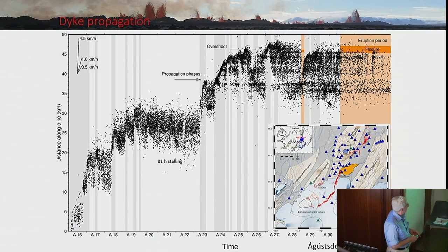It was propagating forward at rates of about 2 or 3 kilometres an hour. Underground, this is the dike at 6 kilometres depth we're talking about. So it will go forward, and then what I think happens is it's run out of pressure, if you like, the driving pressure from the caldera where the magma chamber is, and so it stops while melt feeds through it, rebuilds the pressure, and then it can exceed the fracture strength of the rock and propagate forward again.